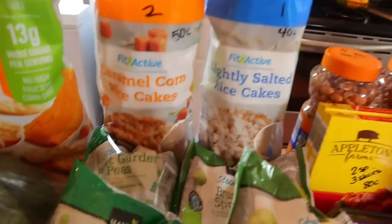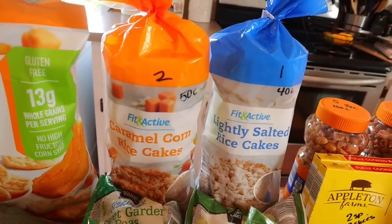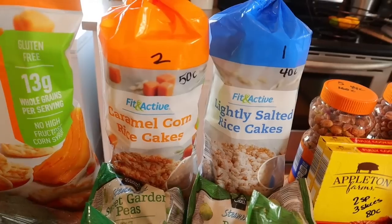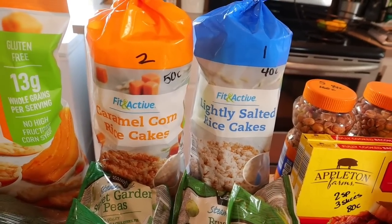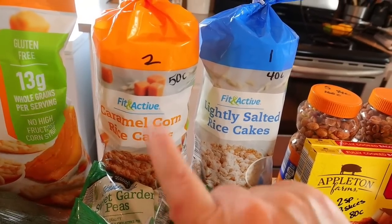And then moving on here, we got some more rice cakes, and you'll see I actually got the everything rice cakes from Walmart too. So you'll see that coming up on my Walmart haul. But I never used to like rice cakes, and I've been really liking them. So the everything ones were awesome, so I wanted to try some other ones. So I got some caramel corn rice cakes. I thought those would be good.